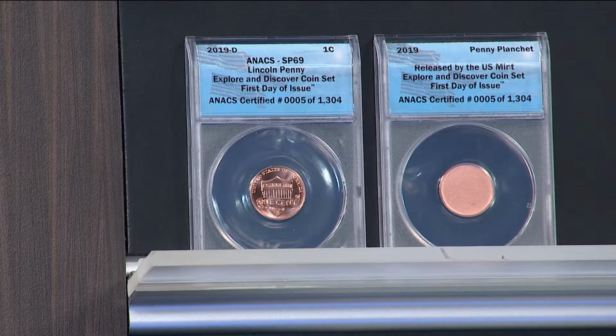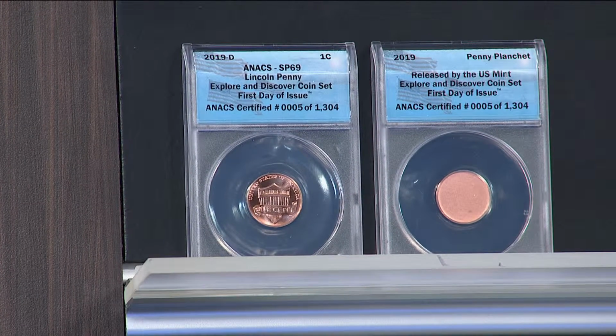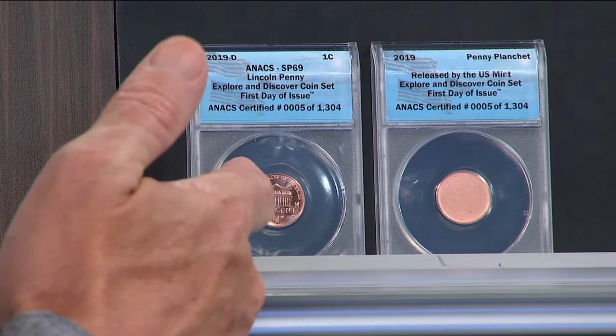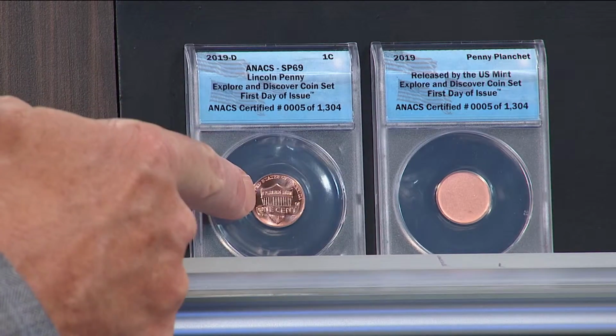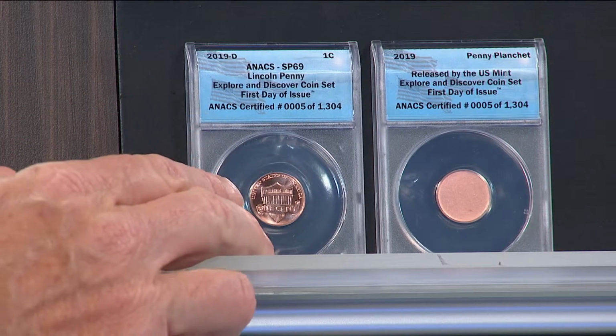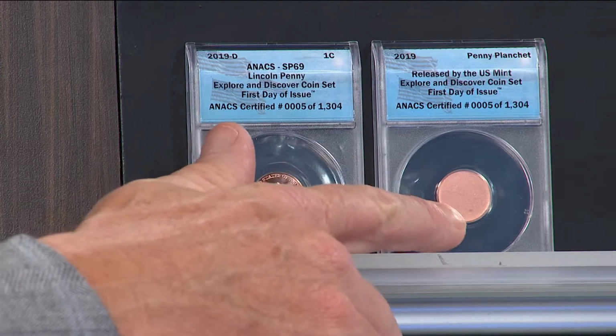That is incredible. A high-grade Lincoln cent, Mint State 66, 67, 68, but SP69 is just not a grade that you find. It's a phenomenally high grade. Because it's in this set, this special finish Lincoln cent is the rarest by provenance, the rarest Lincoln cent ever made, not even close. It's even rarer than the reverse proof Lincoln cent, of which 100,000 were made in the 2018 reverse proof set, and that by itself is $99.95.